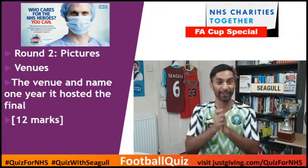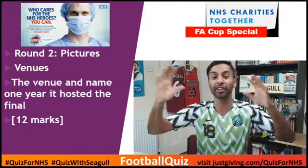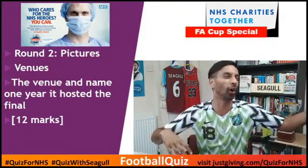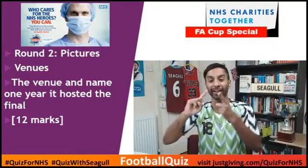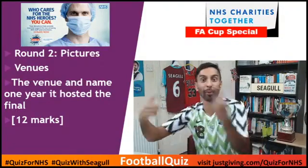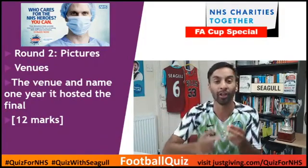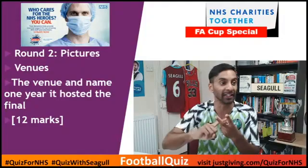So in this particular round, you're going to see 6 stadia. You're going to see modern versions of them, as I don't have the old original ones for some of them. You'd identify the name of the venue. Again, it could be old Wembley Stadium, and 1 year it hosted the final. So it could be 1994. You need the name of the venue and the year it hosted it.